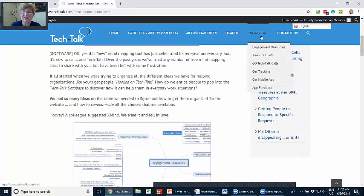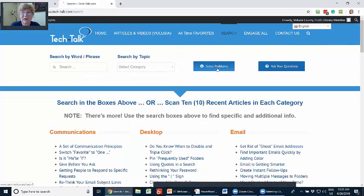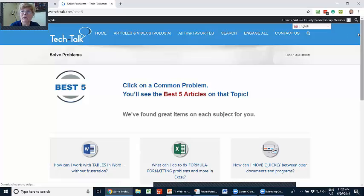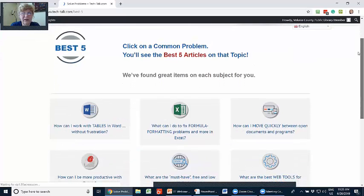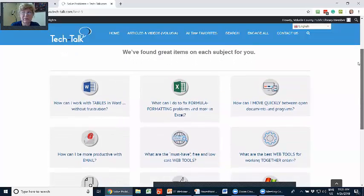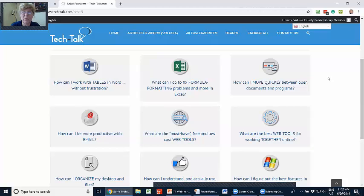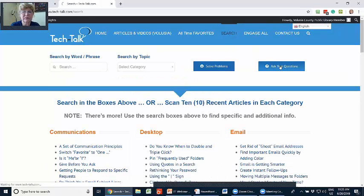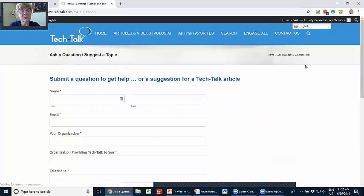Now let's look at one other search topic, solving problems. We've collected articles around how you work with tables, or how do you solve formulas that are a problem, or how do you move quickly between open products, how do you organize your desktop, and so forth. And last but not least, we have ask your questions, and that is any one of your audience when they get stuck and they say, I wish there was an article on such and such, or I don't know quite how to do so and so.